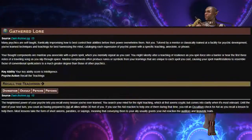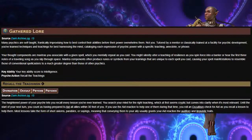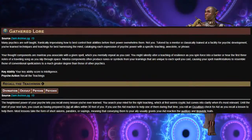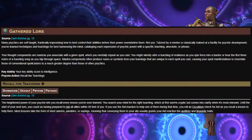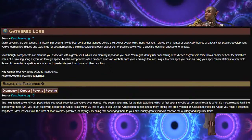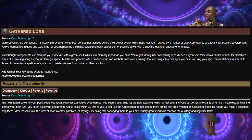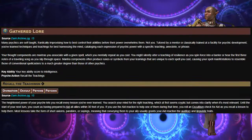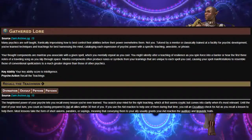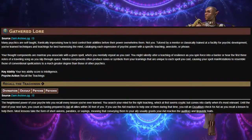For our subconscious mind, we're going to go with Gathered Lore. While our psyche is unleashed, we gain the Recall the Teachings action. For one action, until the start of our next turn, we count as having prepared to aid all allies within 30 feet. When we use the aid reaction during that time, we automatically roll occultism for the check, as we are using occult teachings to help them. This usually adds the auditory and linguistic traits to the reaction.